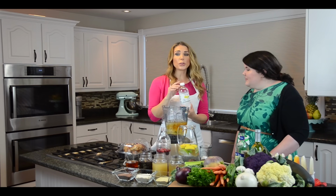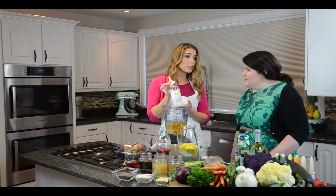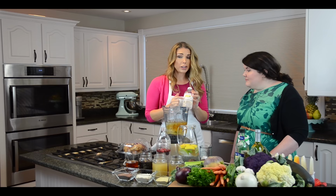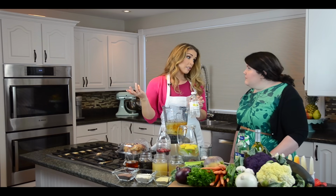So when you're at the grocery store, if you keep your eye out, you can actually find pre-flavored ones that are sugar-free and not carbonated. That's perfect for both your pre-op and your post-op. You can pick that up at any convenience store or grocery store, really, so it's perfect when you're traveling.